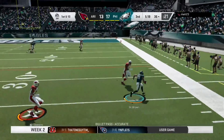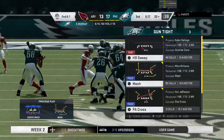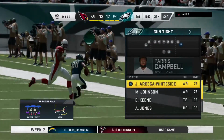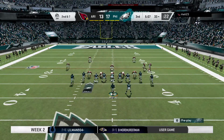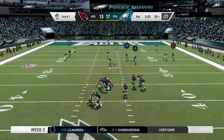Here's Murray. He'll get this one to the Golden Domer, St. Brown. One thing you're hoping for when you run drag routes, you're able to hit a receiver in stride, and he can pick up a lot of yardage after the catch. But in this situation, the defense was effective, able to stop him before he could get a good head of steam going. Throwing again on second down.